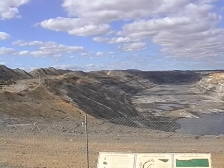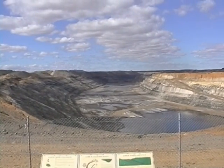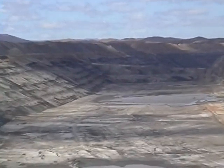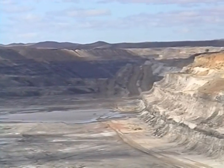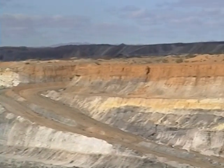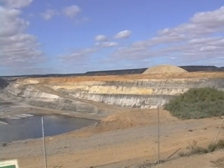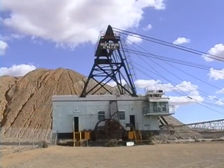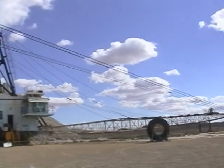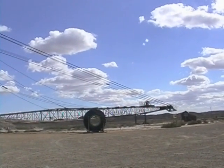This is one of the open cut pits. And apparently it's going to be mined fairly extensively in the future. But all this overburden here is going to be all dug away. And in future the pit will go down there. This is at the viewing area. There's also one of the old drag lines here. They're a fairly large machine. We'll go and have a look inside.